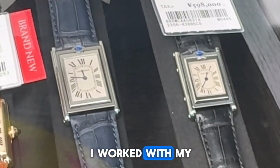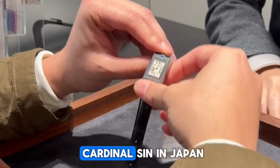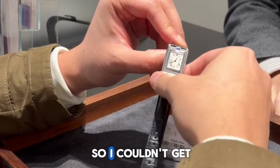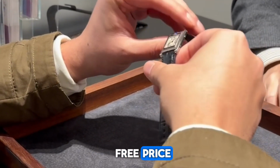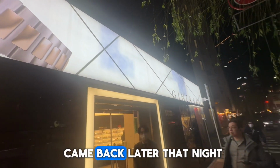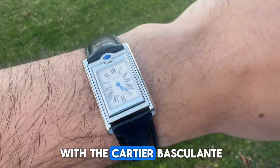I worked with my friend Hiro. But this is actually when I committed a cardinal sin in Japan, which is traveling without my passport. So I couldn't get the discount of 10% for the tax-free price. So I actually left, went home, got my passport, and came back later that night. It was about 40 minutes there and back, but I ended up with the Cartier Basculant.